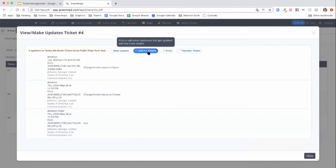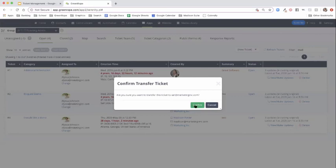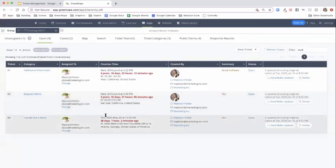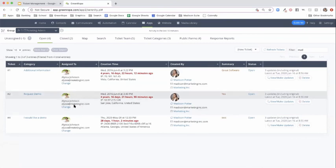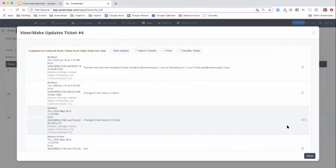So from this ticket update page, you can add email addresses that you want to also update this ticket to. You can print the information, or you can also transfer the ticket. So let's say that you want to transfer the ticket to, I think, Ian on my team. Oh, and then you can confirm that you want to transfer it to Ian. So what that's going to do is it should change who the ticket is assigned to, and now it's going to be assigned to the next person that you transferred it to. It has now been transferred from Madison to Ian.